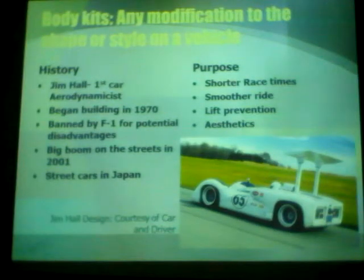Body kits refer to a modification of the shape or style on a vehicle. The first aerodynamicist for vehicles was Jim Hall. He started studying the effects of body kits in the late 1960s, and building began in 1970. It was primarily banned by F1 because of potential disadvantages, but the big boom of body kits came on the streets in 2001, and it's used in streetcars in Japan.